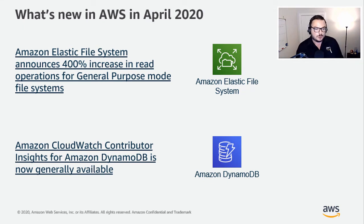Next, I've got CloudWatch Contributor Insights for DynamoDB. What this does is it lets you analyze the performance of your DynamoDB tables to look for the most actively used keys. This is really important in understanding performance as far as how partitions go, as well as how your application is being used by your users. These metrics are now available with DynamoDB, and you can go and turn those on, and that's generally available now.